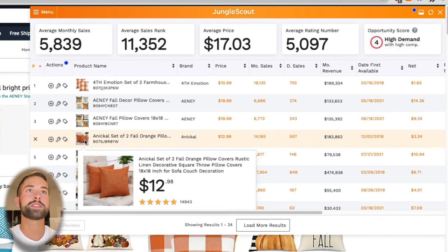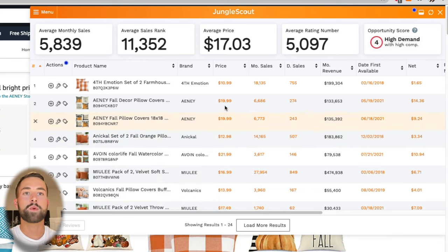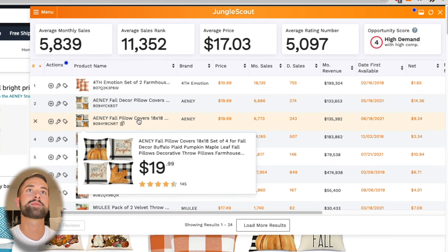I wouldn't do this one just because, you know, they're selling in sets of two, not four. They are 18 by 18 inches. But lastly, the design differs a little bit too much than I would like. So either one of these, I think they would work for this example. They have high revenue. They're definitely very successful because they're ranking in the top three in this product niche.